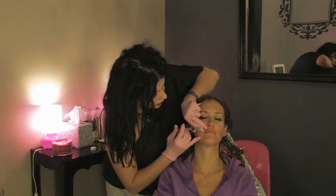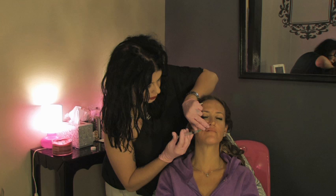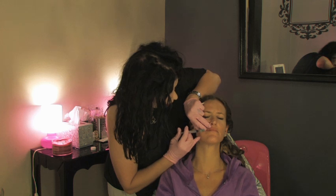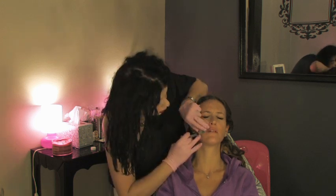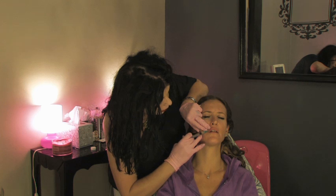I'm going to start with the middle here, a little poke here. Hold on, let me center my needle. So right now I'm not too concerned with doing too much shaping. I just want to get a little bit in there so that she can start to numb up. And sometimes as you get to the side, it's a little bit more sensitive.